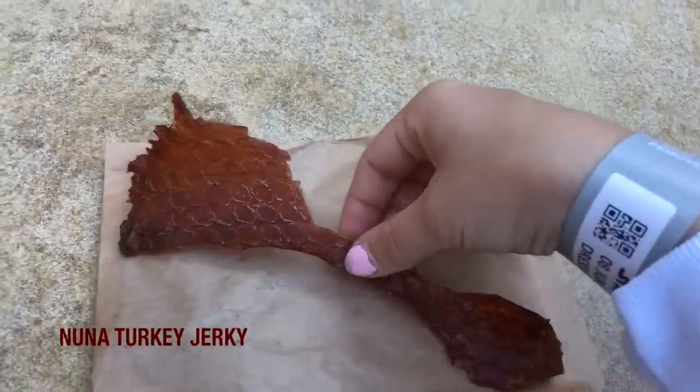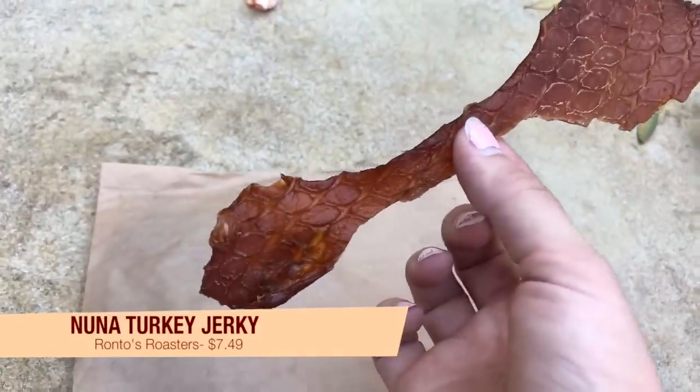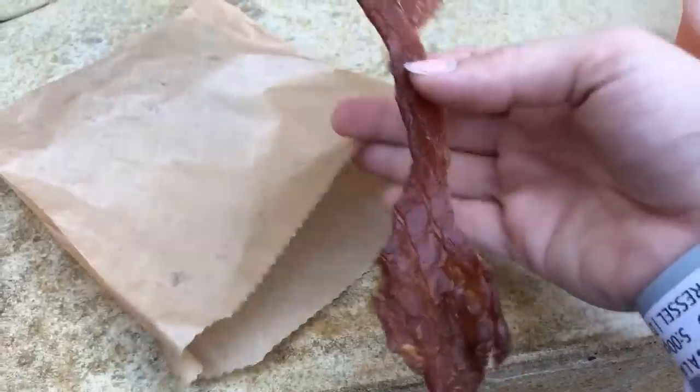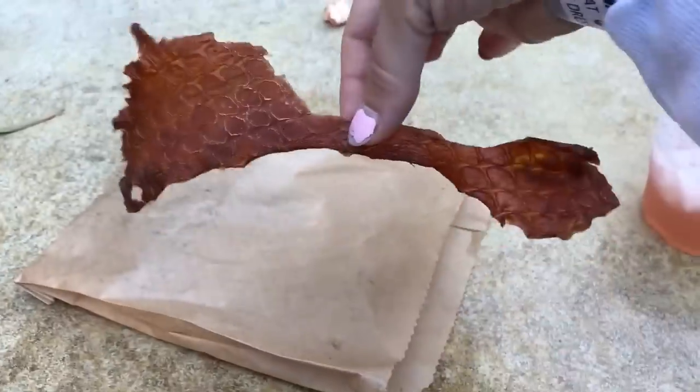Ronto Roasters also has this Nuna turkey jerky. They have a sweet version and a spicy version, so I got the sweet version. There's another piece in here as well. It's not just this one small piece. It's sticky. Oh, it is like jerky.